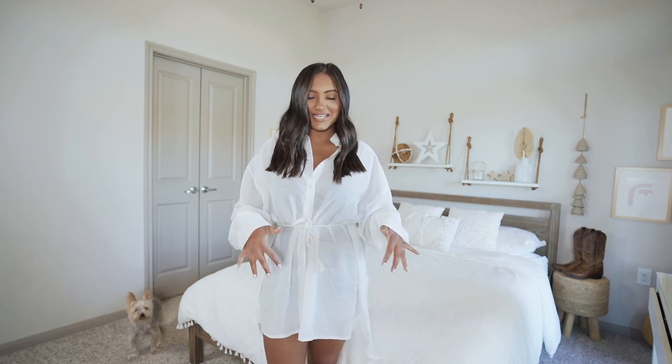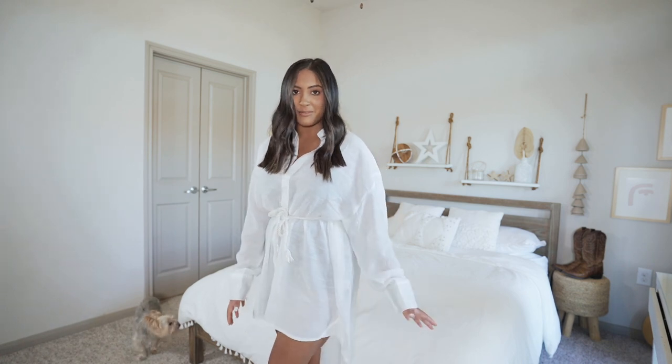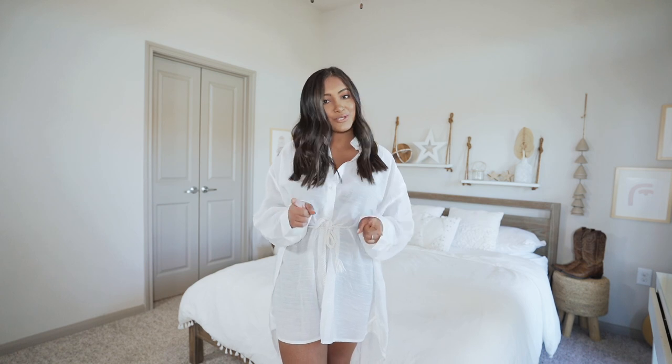But this dress is high-low, so it's obviously shorter in the front, and then in the back it has that extra fabric. I definitely say this would work better for the people who are in the warmer states because it is a very light and breathable piece, and it would also be a really great swimsuit cover-up if you guys are hanging by the pool or the beach this holiday.